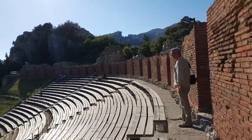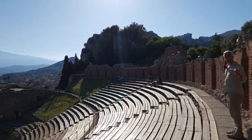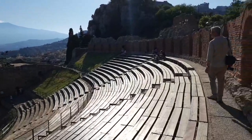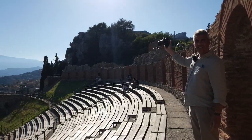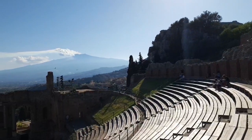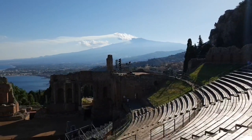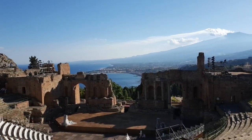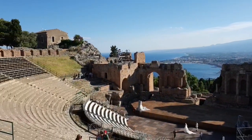This is the best. Or just a few steps forward. Rosella, come, come. So you can have in the same frame Mount Etna, the highest volcano in Europe, and the Bay of Naxos. I would like to remind that Naxos is the first Greek colony in Sicily. You know? 800 BC, 8th century BC.